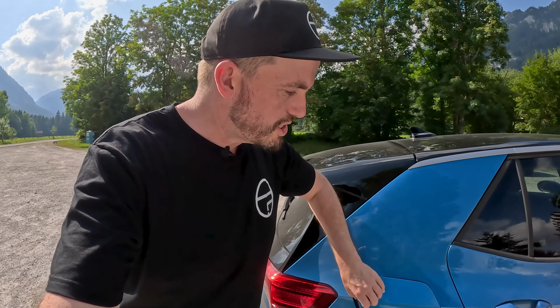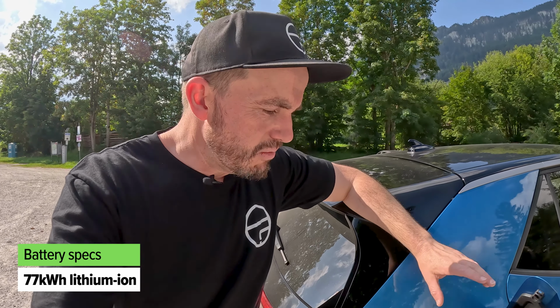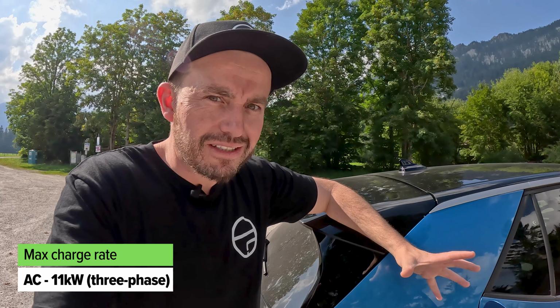Rightio, let's talk charging. You've got a 77 kilowatt hour battery pack in this car, lithium ion, 400 volt architecture with AC and DC, as you would expect. AC, maximum charge rate, 11 kilowatts. So that means you can charge it up on 3-phase at home if you have it. And it should take about 8 hours from empty to full. And if you don't have 3-phase, you're looking a little bit longer than that.